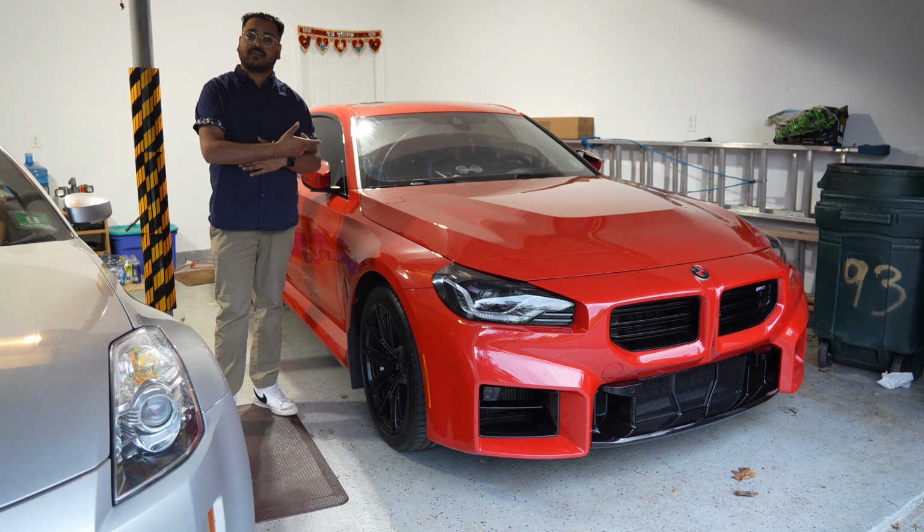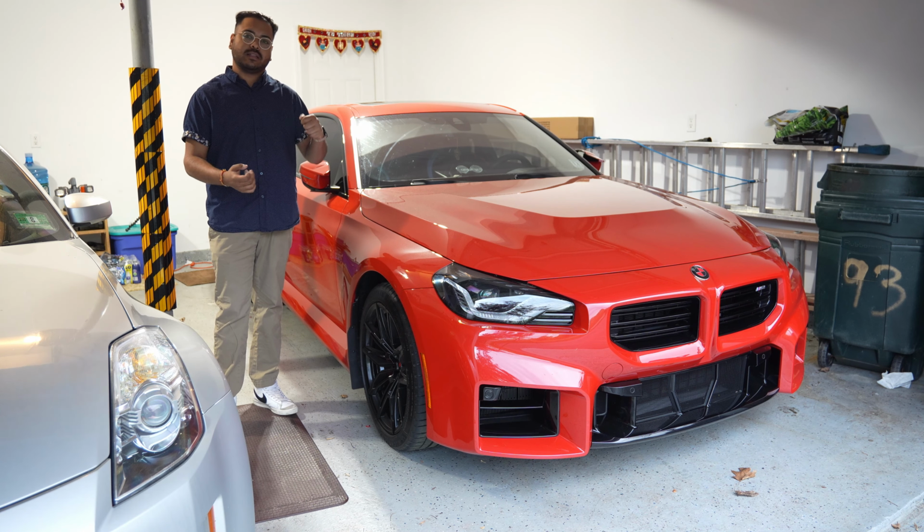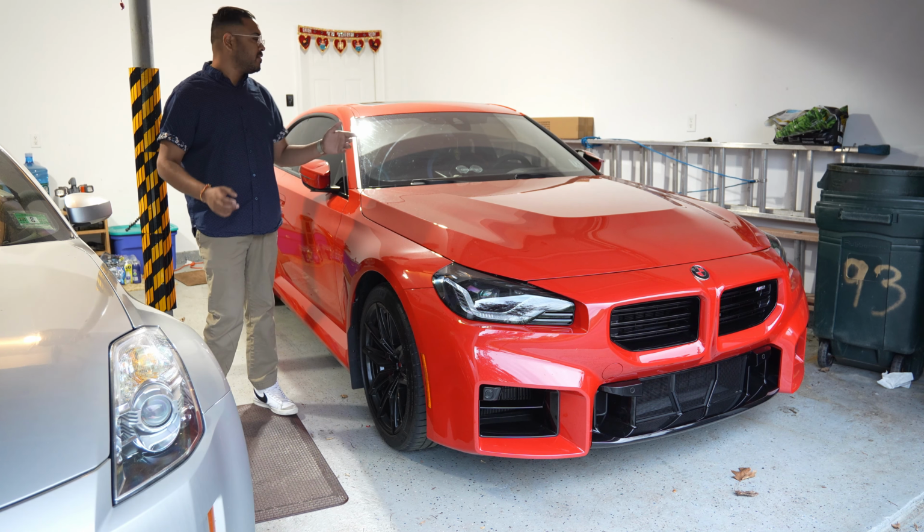These seats are so comfortable. They're wonderful. They definitely don't hug you as much as the carbon buckets would in some spirited driving, but for the most part they're comfortable and I have no qualms with them at all.